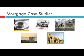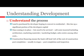Welcome to the mortgage case study for low-rise construction development. In order to understand it, we want to understand how the developer works. First, they spend most of their time finding and purchasing land they hope to convert to residential real estate, tying up a significant portion of the developer's capital. Once zoning is in place, the lots need to be serviced. Soft costs, including architecture, marketing materials, marketing budget, and a sales center, among other costs, are incurred.